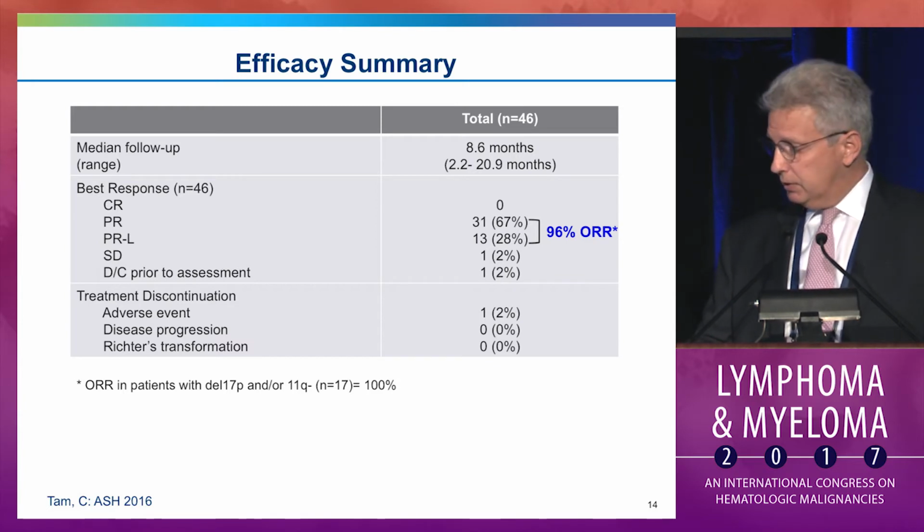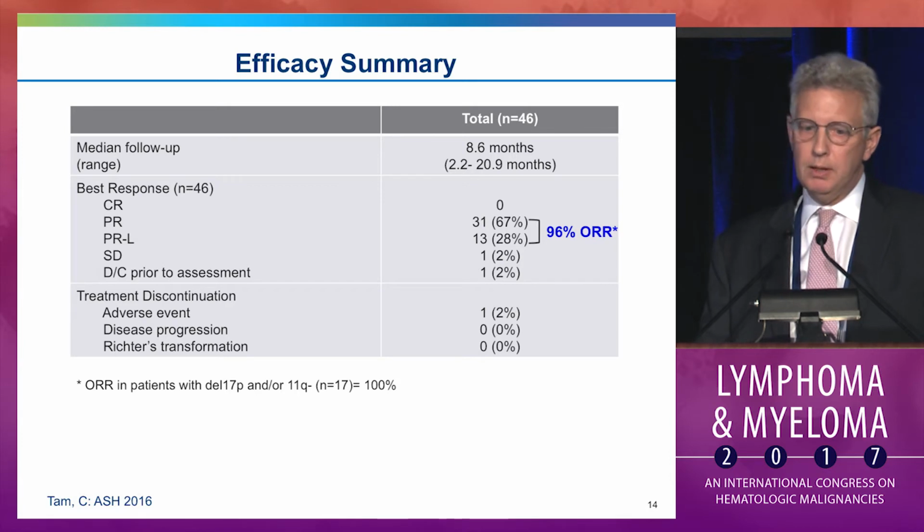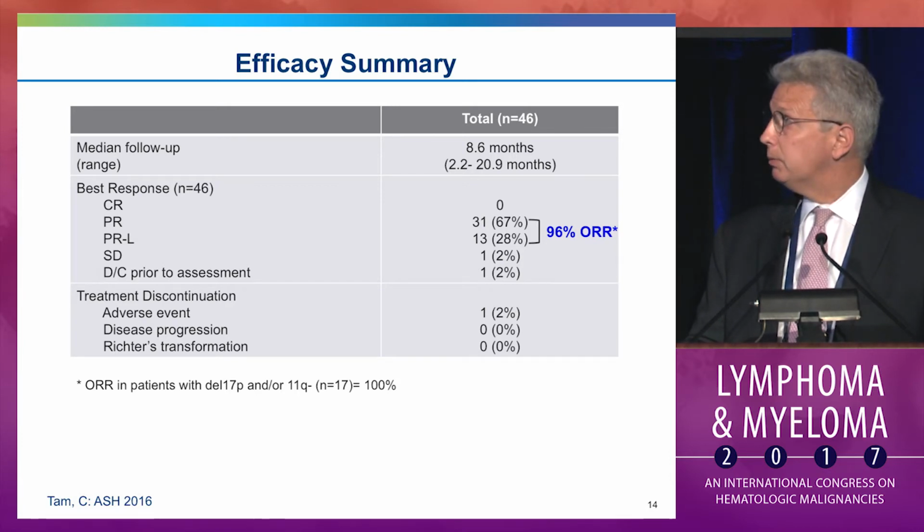This is the efficacy summary, and the overall response rate was 96%. As you see, there's a little bit of difference in that there are many PR with lymphocytosis. I suspect that will improve over time as the data matures. There's very short follow-up on this patient population.